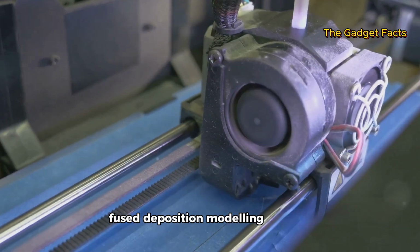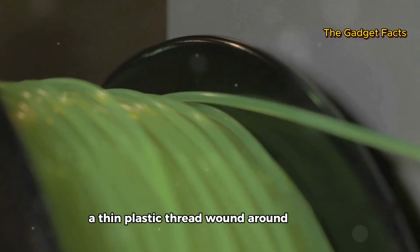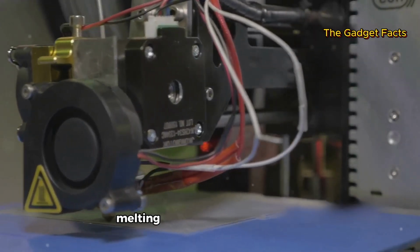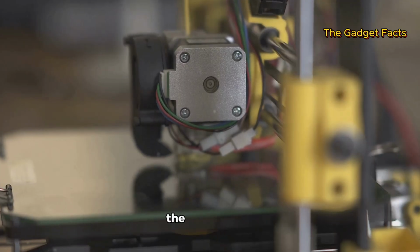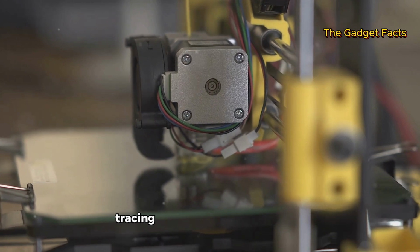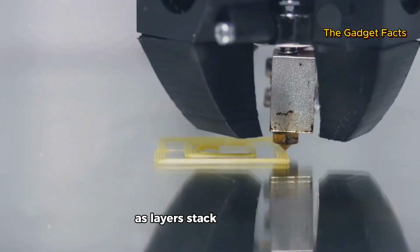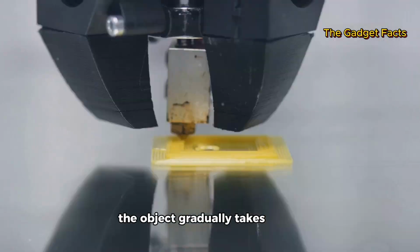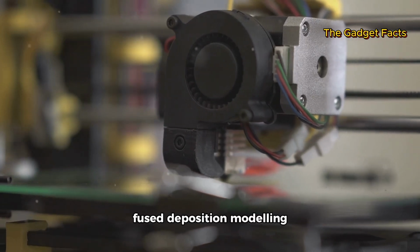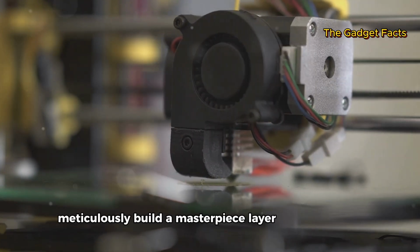Fused deposition modeling printers utilize a thermoplastic filament, a thin plastic thread wound around a spool much like a fishing line. The filament is fed into a heated nozzle, melting it into a semi-liquid state. The nozzle then precisely deposits this molten plastic onto the build platform, tracing the contours of each layer according to the digital instructions. As layers stack upon layers, the object gradually takes shape, solidifying as it cools. Fused deposition modeling printing is like watching a sculptor meticulously build a masterpiece, layer by painstaking layer.